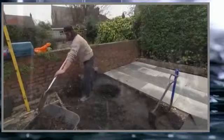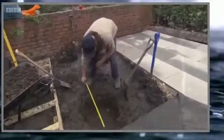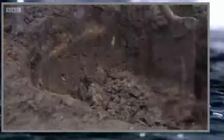Tree ferns have shallow roots, so the hole only needs to be 10 centimetres bigger than the trunk's diameter and 20 centimetres deeper than the root ball.